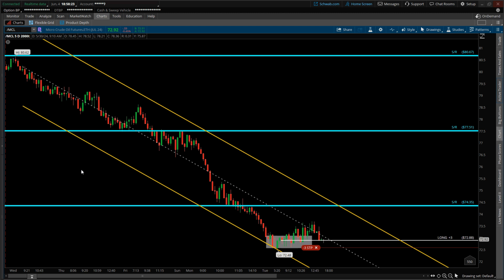So, quick update: the futures market has restarted trading. Actually, started trading almost an hour ago. So, even though the calendar is showing June 4th, this is officially the trading session for Wednesday, June 5th, and the spot price for oil is $72.92. And since the futures market started trading at 6 p.m. Eastern, oil is down another 33 cents. So price really hasn't done much.